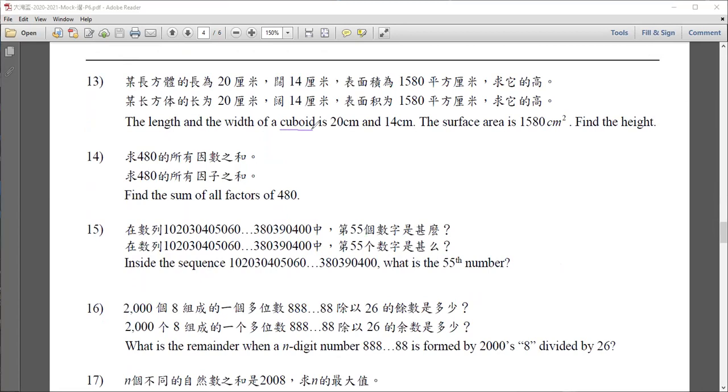So what I am going to do here is to divide this into two. 1580 divided by 2 is 790. So 790 is equivalent to 20 times 14 plus 20 times the height, which we don't know, plus 14 times the height. What is 20 times 14? That is 280. So 790 minus 280 becomes 510. So 510 is equivalent to 20h plus 14h.